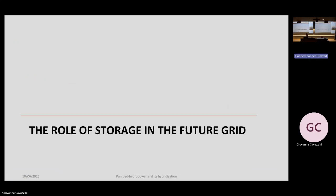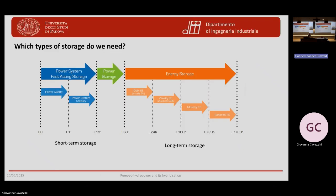So this was just a brief introduction to give you an overview of the technology and pumped hydropower plants. But I would like to discuss with you the possible role of pumped hydropower, or storage more in general, in the future grid. And let's start with the question: what kind of energy storage solution do we need in the future grid? We have seen several examples already this morning and in the previous presentation.